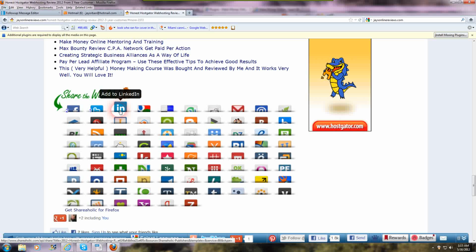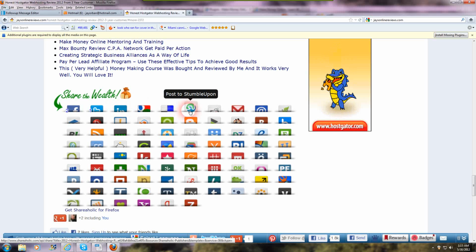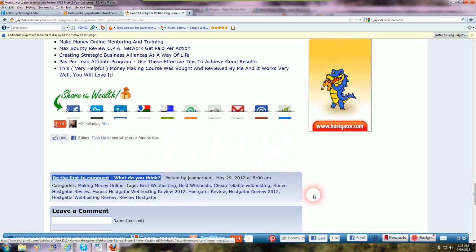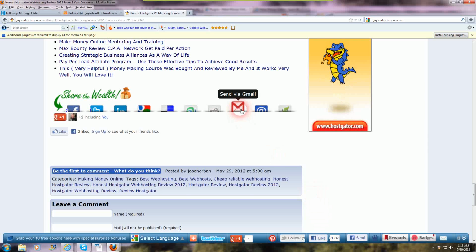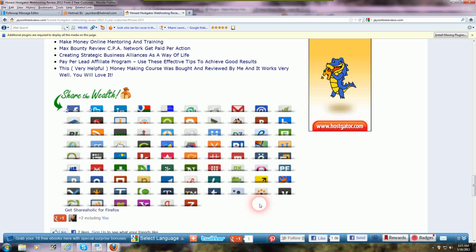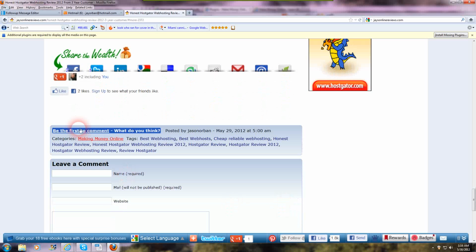We see I got Facebook, Twitter, LinkedIn, Google Bookmarks, StumbleUpon, Reddit, Blogger, MySpace, Orkut, which is another popular social networking site. And then you got Tumblr and Pinterest, and Pinterest is blowing up. It's a really huge site nowadays. You've probably heard of it already. Google Plus, that's a good social bookmarking site. And then you got your Facebook like, obviously, and that's huge. Everybody's got a Facebook account.